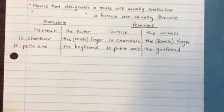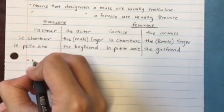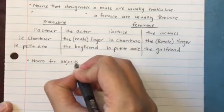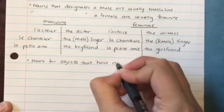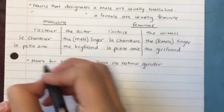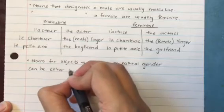Let me see, there are some that have no natural gender. They can be either masculine or feminine. So that'll be our next point. Nouns for objects that have no natural gender can be either masculine or feminine.